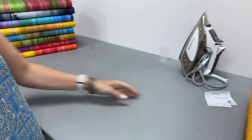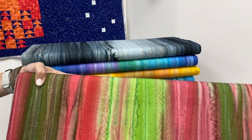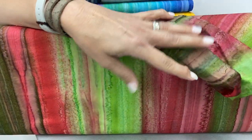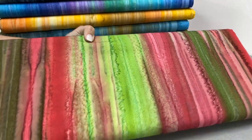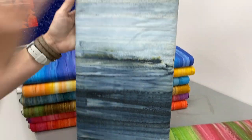And last over here, definitely not least, these are the ombres by Batik Textiles. So these guys change color from selvage to selvage, and can be a really dynamic piece if you use it as a border or if you use it as a sashing or a binding. Wow, that one is so pretty. That actually sort of looks like ocean and sky.